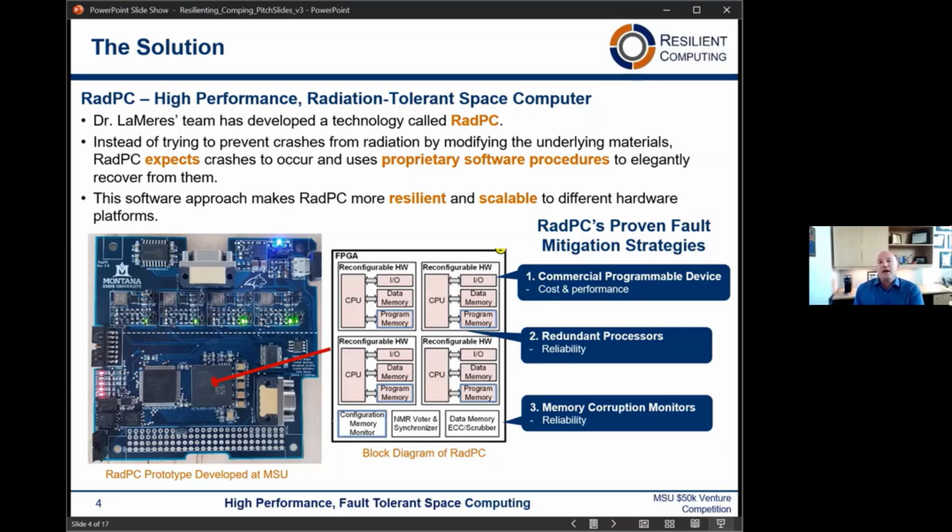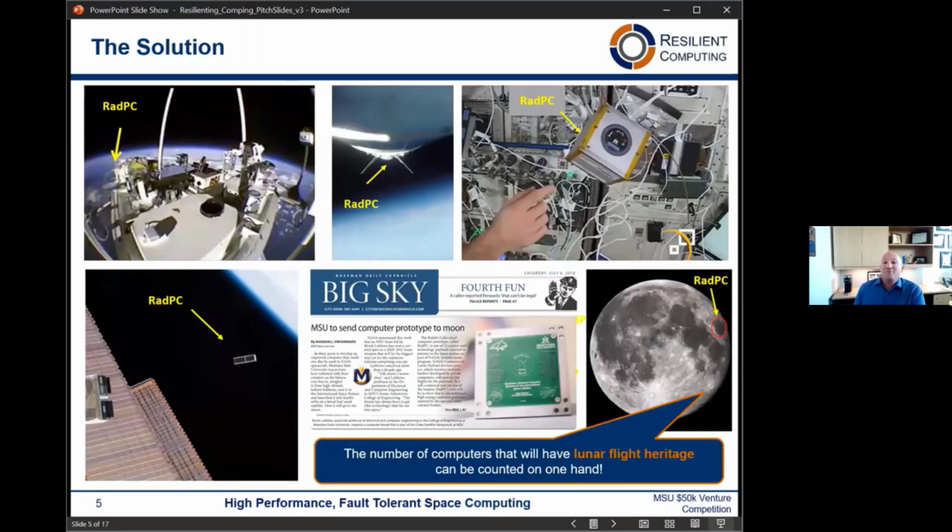We implement RadPC on a commercial off-the-shelf programmable device, and that allows us to track the cost and performance of Earth-based computers. RadPC has achieved flight heritage through NASA funding on high-altitude balloons, on sounding rockets, on a 12-month mission to the International Space Station, and on 2 satellites that are currently orbiting Earth. In 2023, RadPC will go to the moon as part of Artemis, and we will achieve lunar flight heritage. The number of computers that can claim that can be counted on one hand.